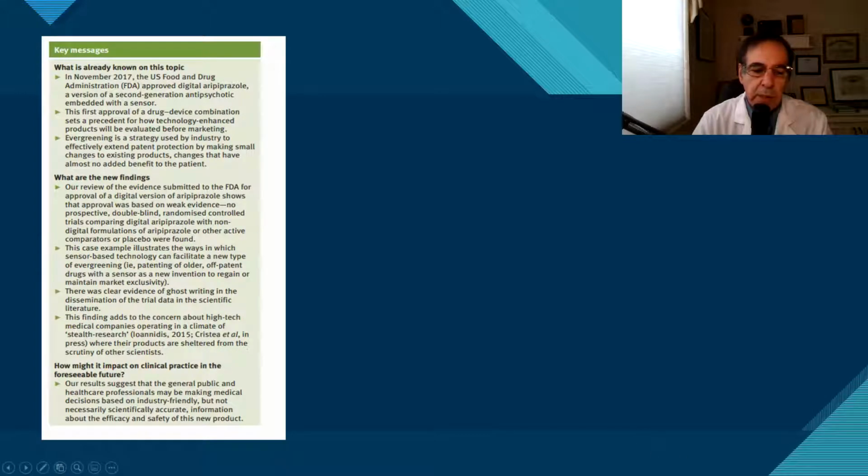And at that point, the original manufacturer has that drug off patent, and they don't have the benefit of the protection of being the only ones that are selling that drug. And what this article was saying was that Otsuka was using this ingestible sensor technology and the approval of this new drug form to actually evergreen their product, which means provide some exclusive selling of aripiprazole with the sensor and kind of give new life to the patent on that drug.